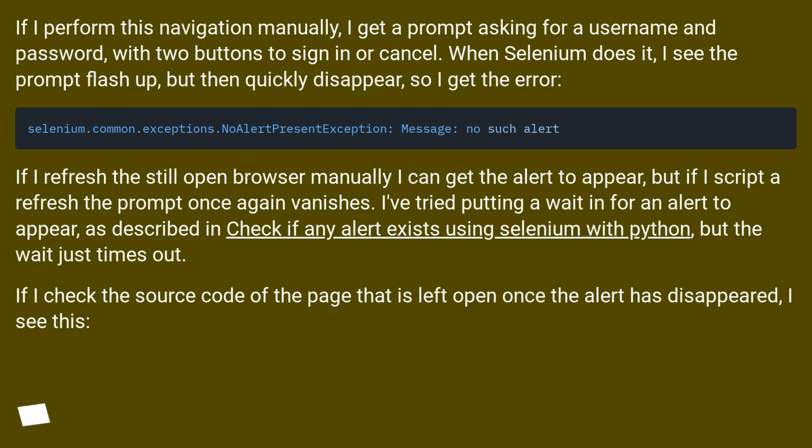I've tried putting a wait in for an alert to appear, as described, and check if any alert exists using Selenium with Python, but the wait just times out. If I check the source code of the page that is left open once the alert has disappeared, I see this.